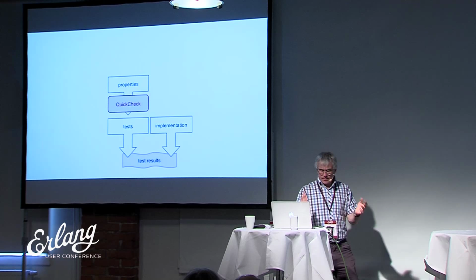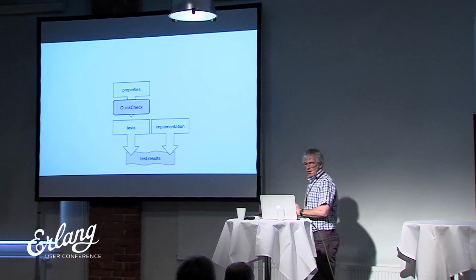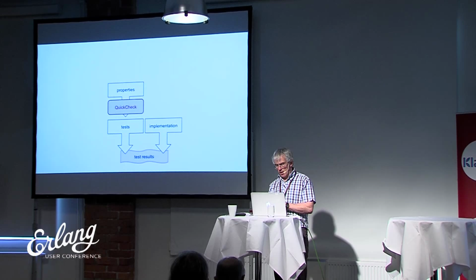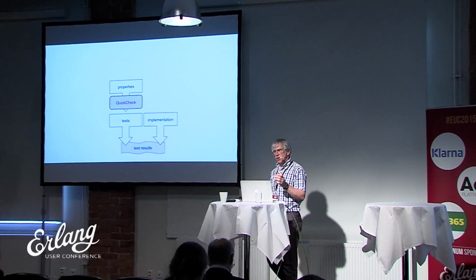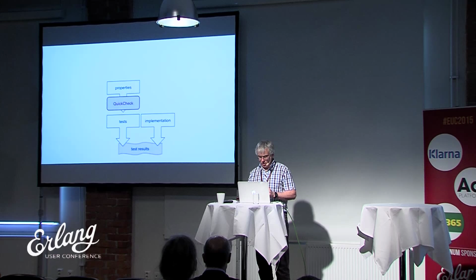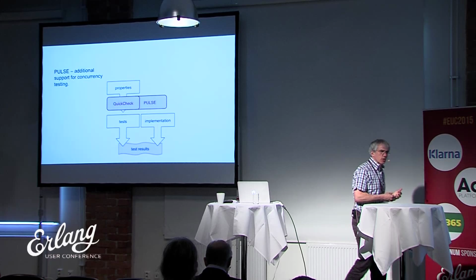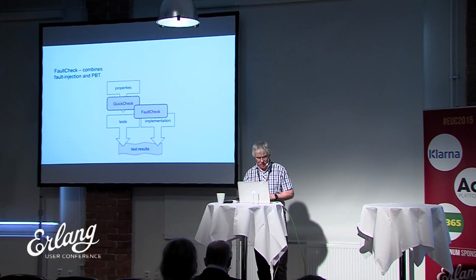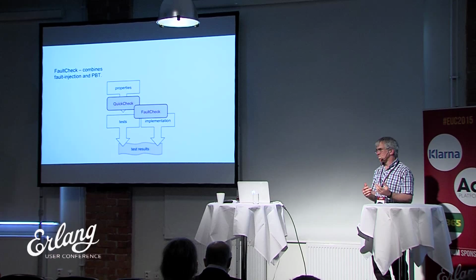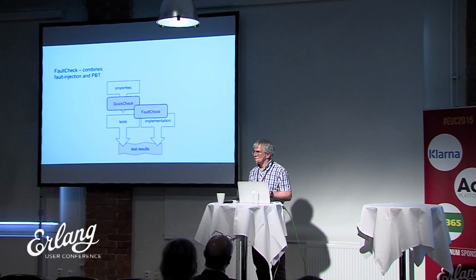Okay, so let's go back again to that original picture, because I'm going to develop this picture in a number of different dimensions. You've got QuickCheck, you've got properties, you're testing an implementation. Concurrent implementations are often particularly hard to test, looking for data races and bugs which are to do with the inherent scheduling of the events. So we've developed a tool called Pulse, which provides additional support for concurrency scheduling by providing a deterministic scheduler as part of how the tests are generated. We've got support for fault injection by Fault Check, which combines fault injection and property-based testing to see how you can support robustly some of the faults that might occur.